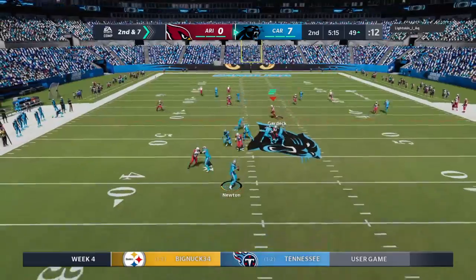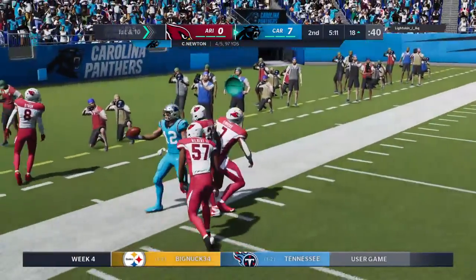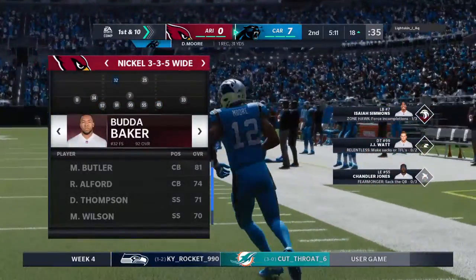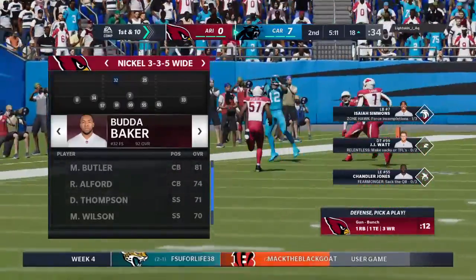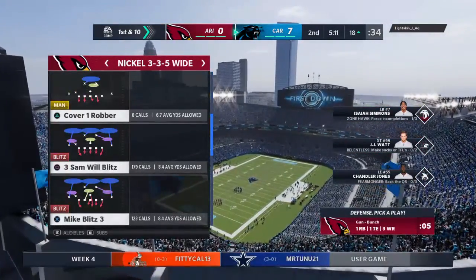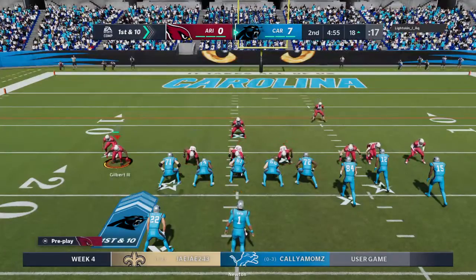A shotgun snap for Newton. He's going to look deep for more. That's caught inside the 20. And they'll have it in the red zone before he crosses over out of bounds. That goes for a gain of 31. 18-yard line. So the big play means just like that, they'll operate from the red zone now on 1st down.